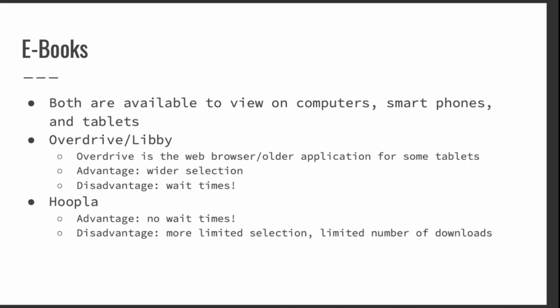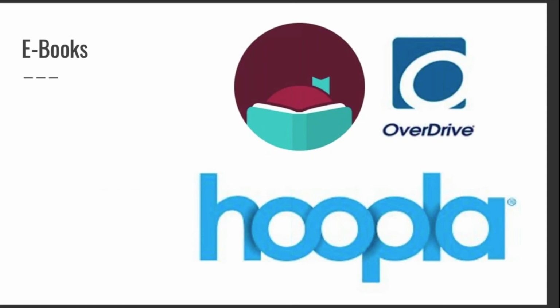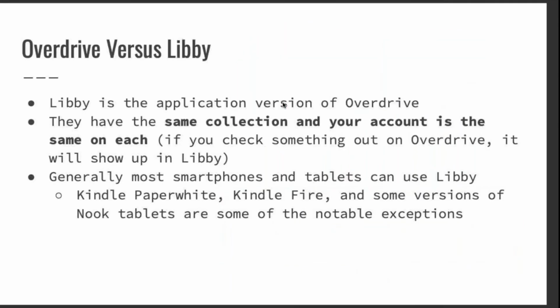So those are really the two primary databases, applications, web browsers. There are a lot of different things, but those are our two primary sources of ebooks. So to give you a sense of what they look like, the crimson circle is the Libby icon, Overdrive is Overdrive, and then there's the Hoopla logo, so you have a sense of what those look like.